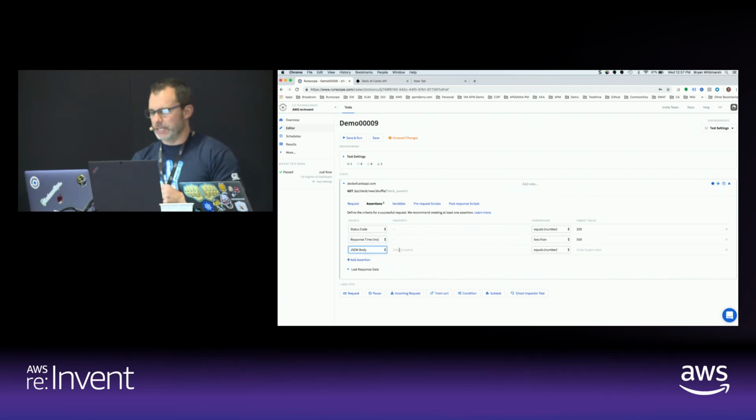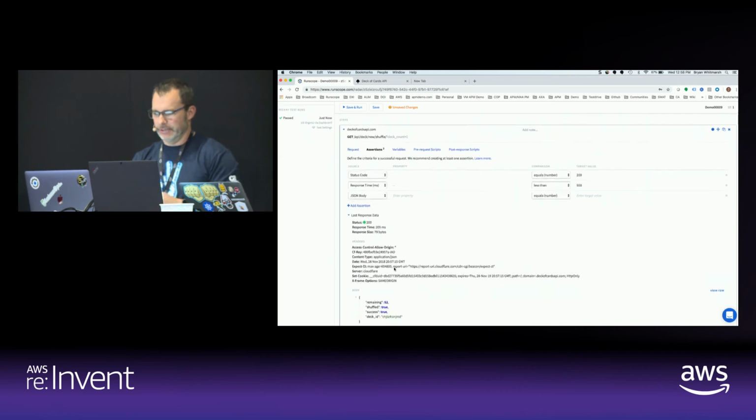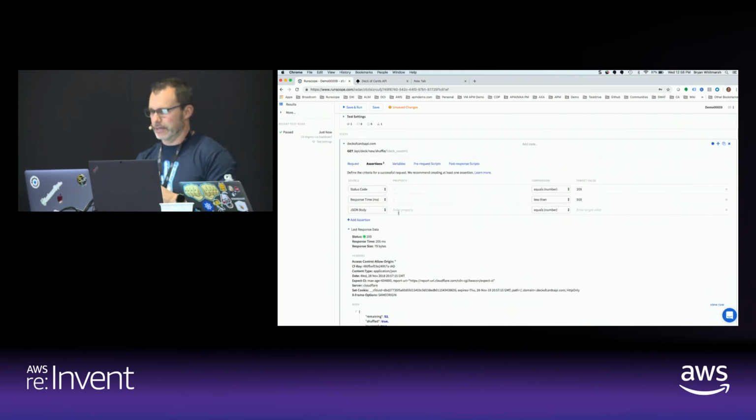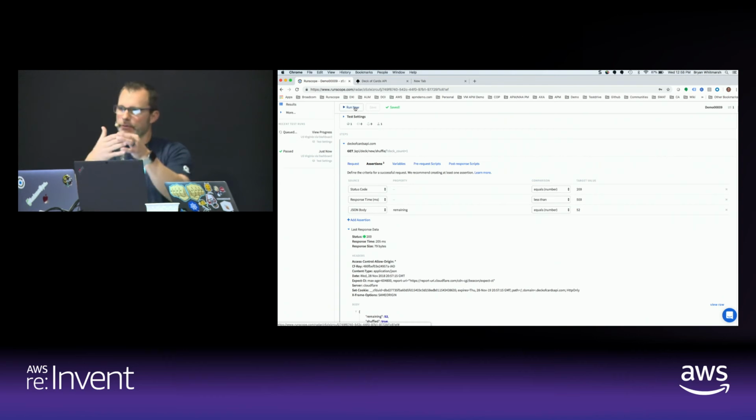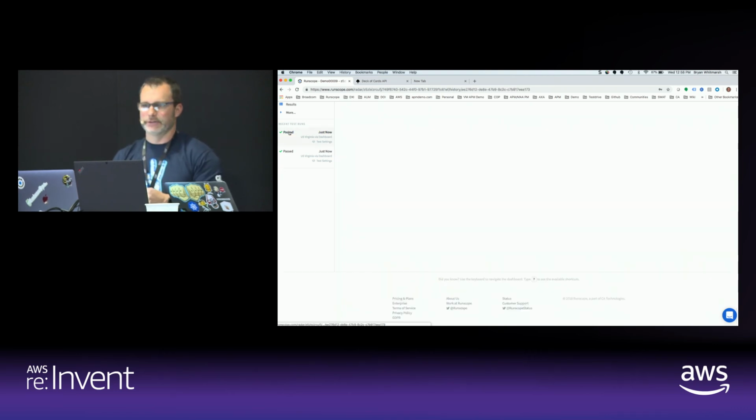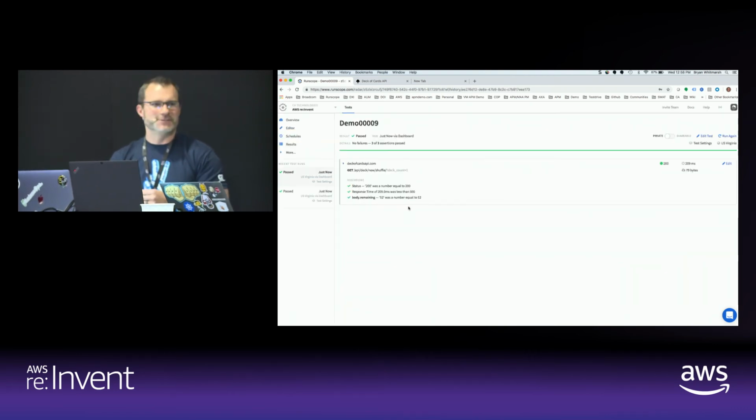And I'm going to look into the JSON body and make sure that the dealer isn't dirty. Of course, there's no dirty dealers around here, right? I want to make sure remaining is equal to 52. OK, so now I'm checking for making sure the API is up, making sure that it's responding quick enough, and also making sure that the dealer is not dirty and that there are 52 cards.